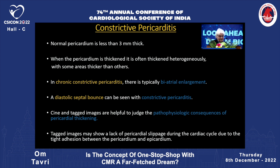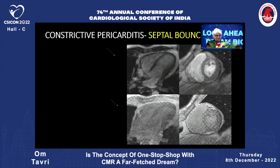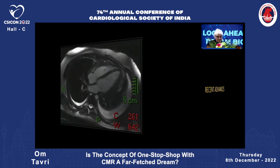now after the treatment. Constrictive pericarditis is one area where septal bounce is classical here, and see in the grid technique also very nicely seen here. Another example of constrictive pericarditis, bilateral pleural effusion, CCF.